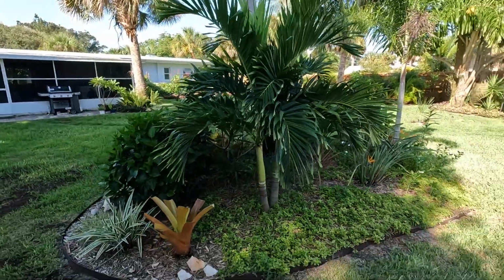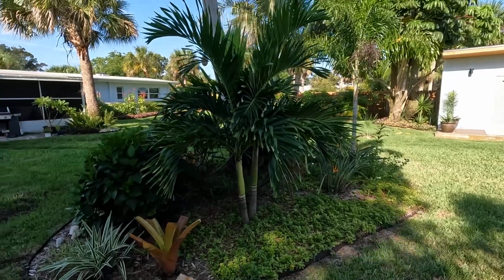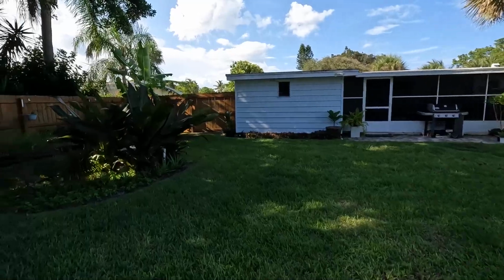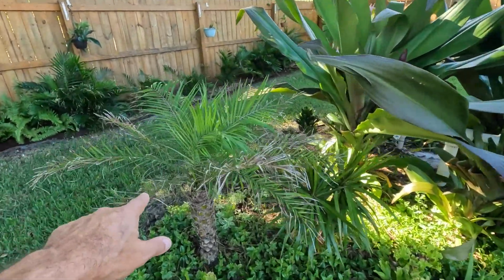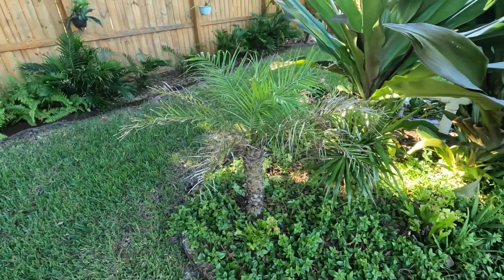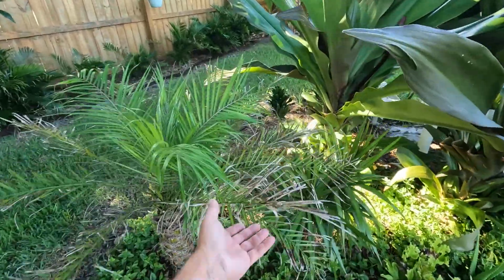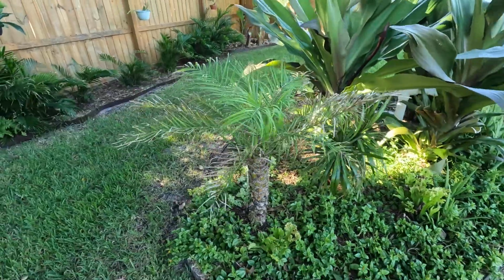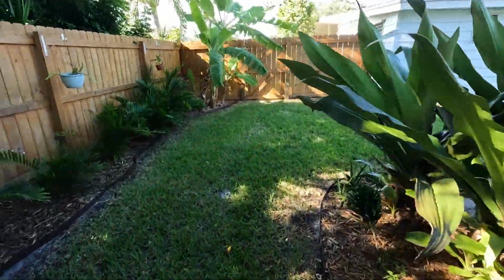So we have 22 varieties of palm tree on the property. 22, I think, maybe 23 now. We'll show all of the varieties of palm. So right here, this is a pygmy date palm. We've got a lot of these guys. They are very versatile. They love it here at the beach. This guy, brown leaves, not enough water. In the summer, we had a really dry, really hot summer. Well, it's always hot in Florida, but it was drier than usual.